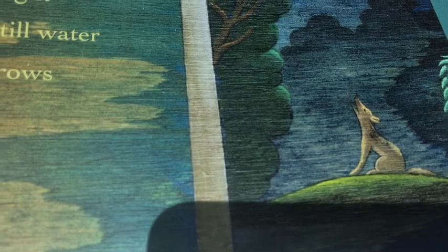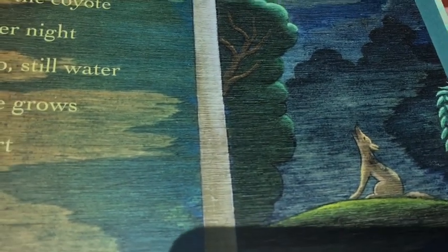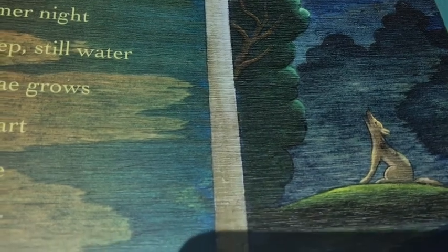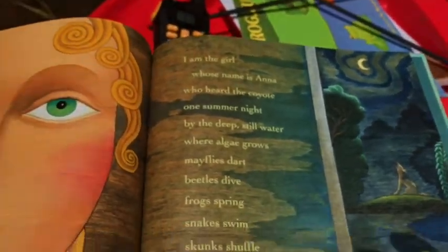I am the girl whose name is Anna, who heard the coyote one summer night by the still, deep water, where the algae grows, the mayflies dart, the beetles dive, the frogs spring, the snakes swim, the skunks shuffle, the owls swoop, the raccoons rummage, and the coyotes howl.